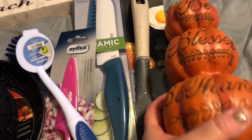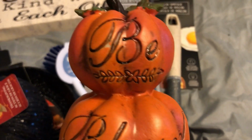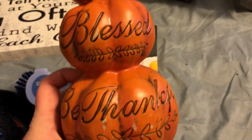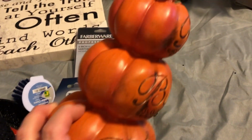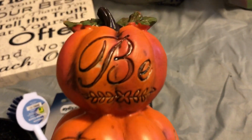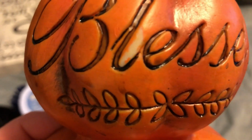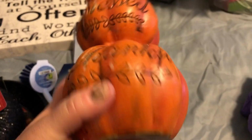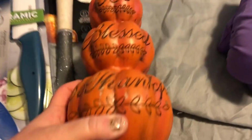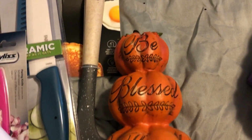And for my last actual decor for fall, I got 2 things here, but for fall, I just happened to find this really cute 3-tier pumpkin. It was the only one they had left. I almost put it back because it has some blemishes, like right there where the paint is chipped. And I decided to get it anyways. I was like, you know what? It's not about perfection, right? I actually really like that it's not perfect.